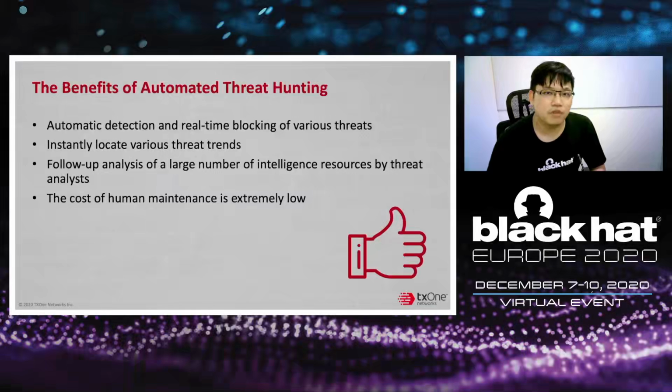And what are the benefits of automatic threat hunting? Automatic detection and real-time blocking of various threats. Instantly locating various threat trends. Threat analysis can quickly focus on specific threats. And the cost of human maintenance is extremely low. We will show the concepts related to this later.